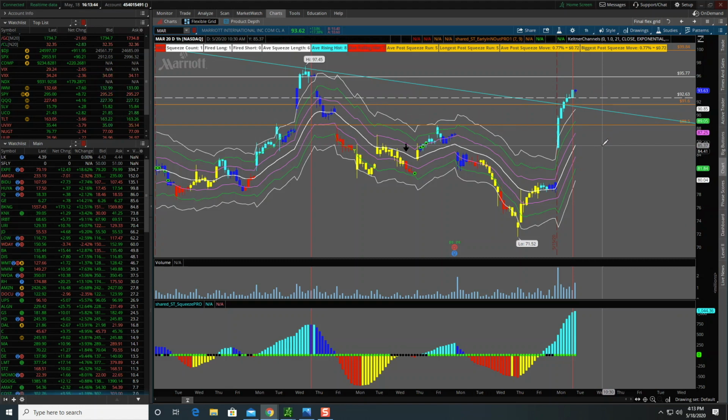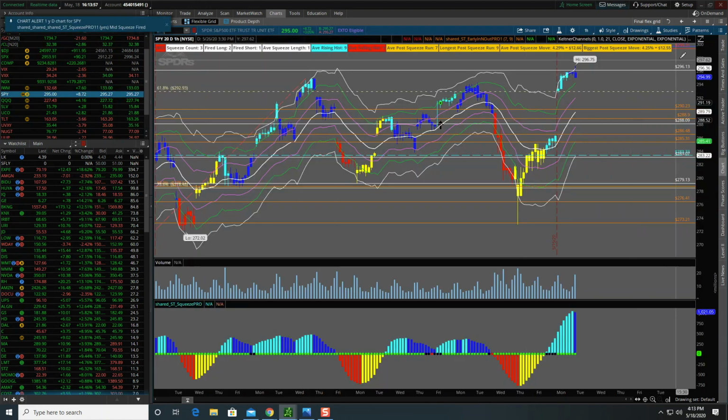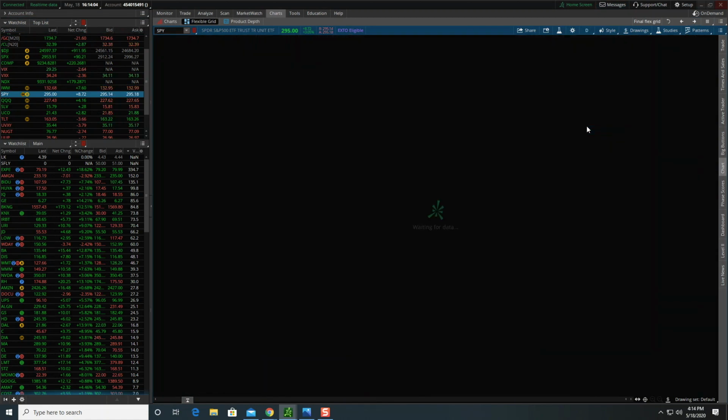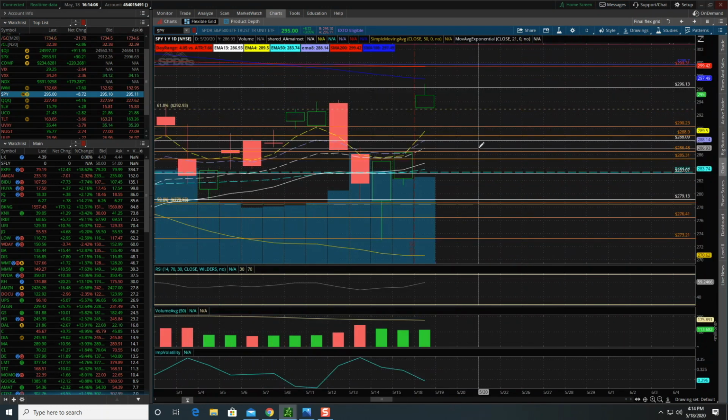Obviously, if tomorrow's a strong day, it will be closer to Thursday. Now, another thing we should look at: why didn't we take the SPY tomorrow? Because we were talking about it, because it was extended to the upside. A better way to show you this is on this chart, and it showed one of my exact signals. Tomorrow the SPY is going to open up extended. That's the 5 EMA. We're extended off of it.